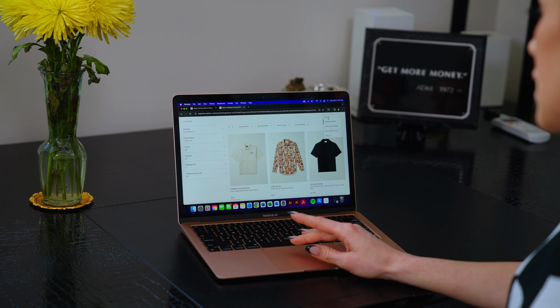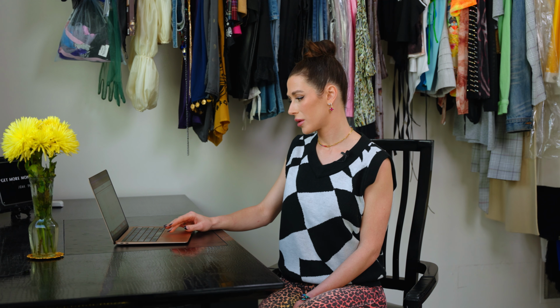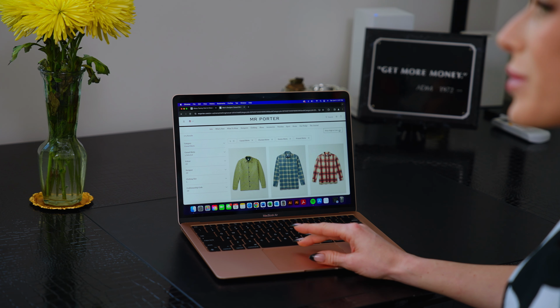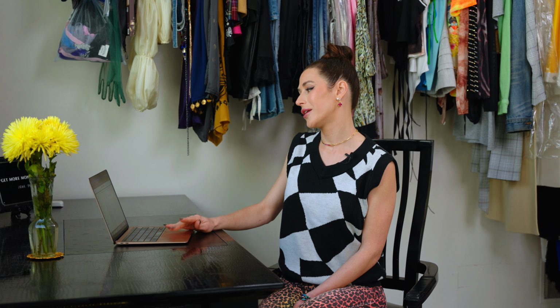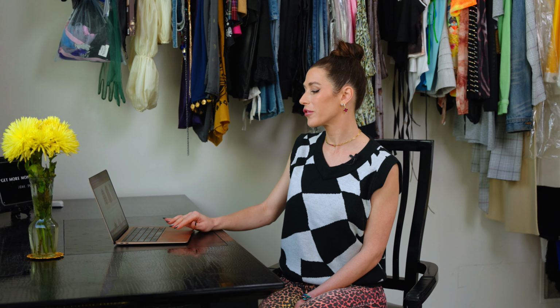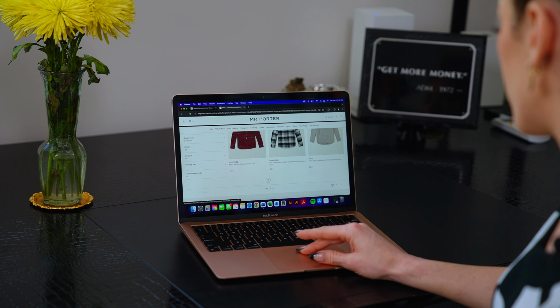They do recommended. I like doing high to low. And let's see what they got. Whoa, $12,000. Let's switch it up and do low to high instead. Nothing wrong with spending 12 grand on a top, but it's a little aggressive for today. I think there's so much plaid. Maybe I should unclick plaid.